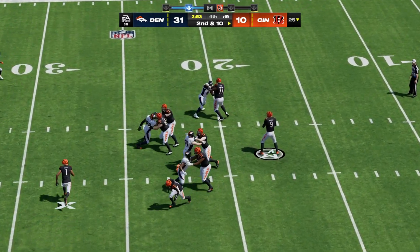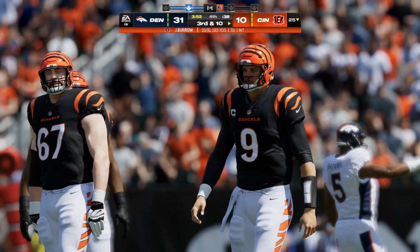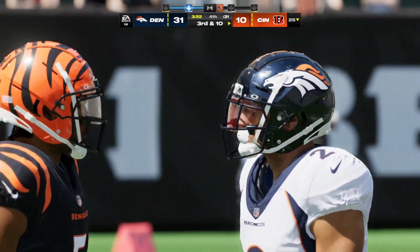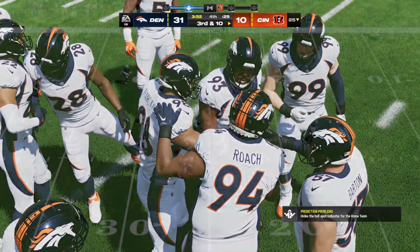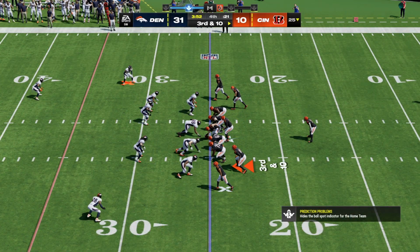From the shotgun, Joe Burrow. And his throw is incomplete. At this point in the game, they've got to continue to try anything they can. They're still working at it, even though this one feels like a lost cause. Now they face a 3rd and 10 after back-to-back incompletions.